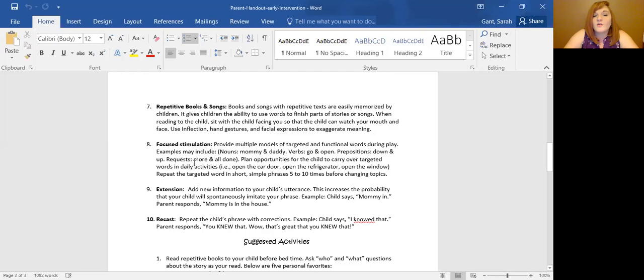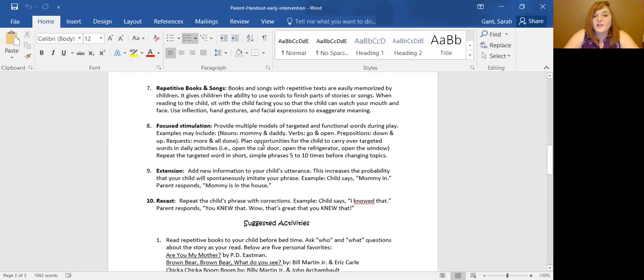When we talk about focus stimulation, we're just providing a lot of multiple models of functional words, okay? For example, go and open, down and up, more and all done. Okay, so if we're talking about open the door, open the refrigerator, open the window, all day you can ask him to do things with that word open and show him what you're doing.